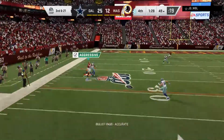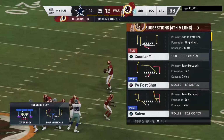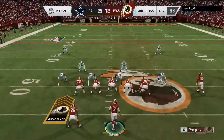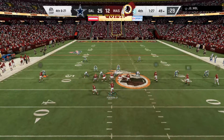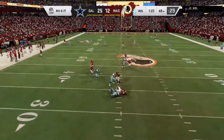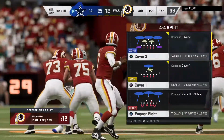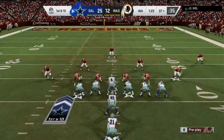Now a desperation throw deep downfield. And he knocks the ball away, and it falls incomplete. Certainly looked like they were getting ready to convert there on third down, but what an effort to get his hand on that one, knock it away, and brings up a fourth down decision. Mike 54. They're going on fourth down. Haskins. Nowhere to escape, and he goes down. DeMarcus Lawrence and Dallas, they'll take over in terrific field position. Line of scrimmage, the 37 on 1st and 10.